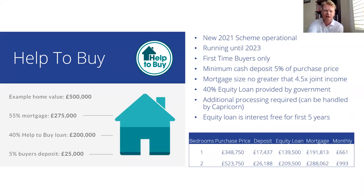Looking at the two bed as a starting point, you'll be able to buy that unit for £523,750. You only need to put down £26,188 as a deposit. The mortgage then would be £288,062. And looking at what that would then mean in terms of the monthly payment, £993. That's based on a current market interest rate over a 30-year term. So not even stretching things too far, and hopefully that would mean that it's very affordable.